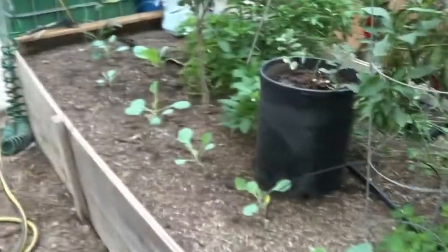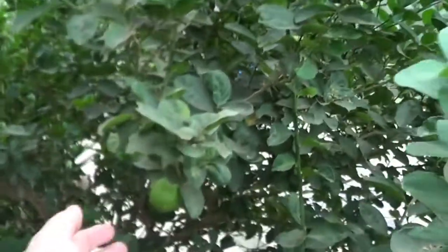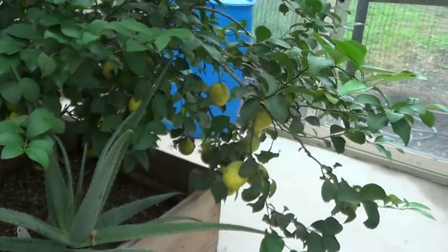Not much going on in here, just trying to get the stuff at the computer shop done. So the lime trees, we've been getting limes for about 2 months now, as you can see the lime here. These are big key limes. And the lemon trees are producing, they're just about ready. You can see the lemon tree down here. You can see the lemons are just about ready to go. That's probably 1 to 3 weeks and we'll start getting some lemons.